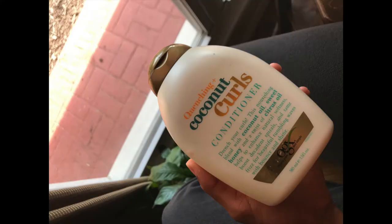So today for my leave-in conditioner, I am using the Quenching Coconut Curls Conditioner. It's really, really moisturizing, and I've been using it for, I want to say, maybe 2 years now.